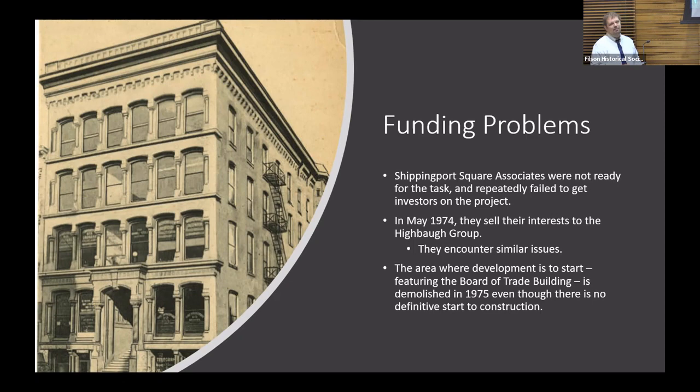Highball continued to seek out investment. They went to the Phillips Harrington Company, which fell through. Regardless of the fact that none of this project was actually underway yet, they still tore down all the buildings on the tract that was to be Shippingport Square. So the historic Board of Trade building, which you can see an illustration of right here, is still torn down. The facade of it was supposedly saved, but keep in mind, these are different developers now. The promise to maintain the facade was a promise someone else made. That wasn't a promise Highball made.